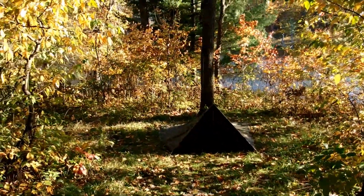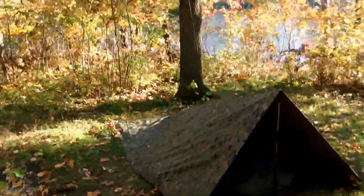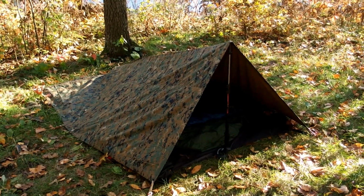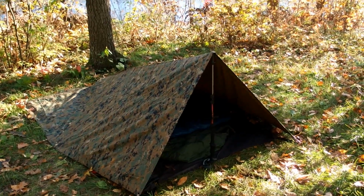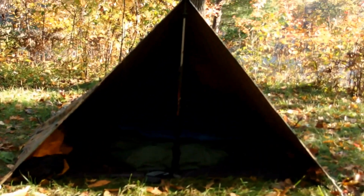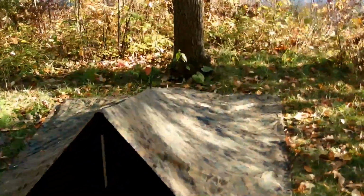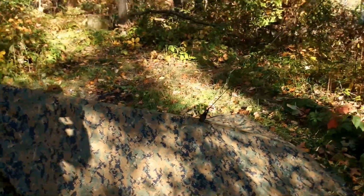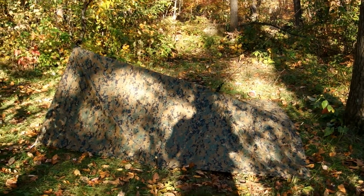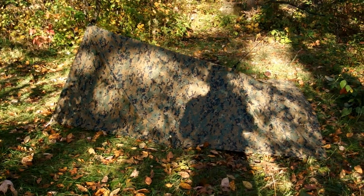So here's my sleeping quarters for tonight. I have my surplus U.S. Marine tarp pitched in a, I don't know what you want to call it, semi-pup tent style. It's open at this end, one end, and then closed at the other. Boy, that camo is working really good, isn't it? It disappeared. I can't see it.